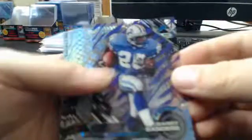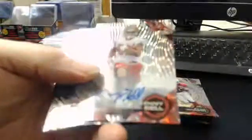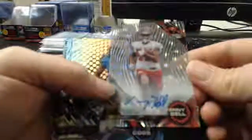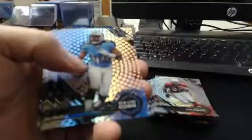Okay, let's kick it right off. Final portion of the case. We've got purple. Barry Sanders, Detroit Lions. Okay, for the Buccaneers, 21 out of 25. I think that's our second Clouds auto. Yep, sure is. Kenny Bell for the Buccaneers. Okay, it's not Jameis Winston, but it's still a Clouds auto.